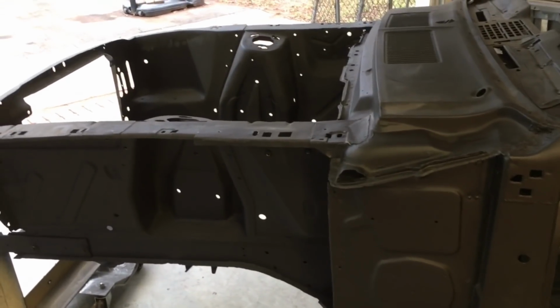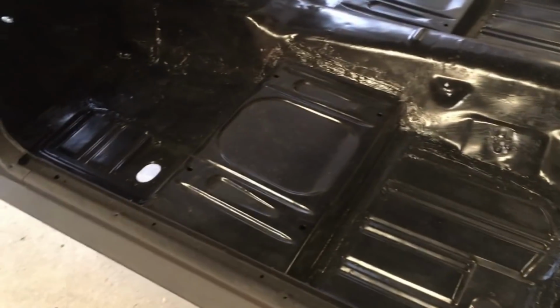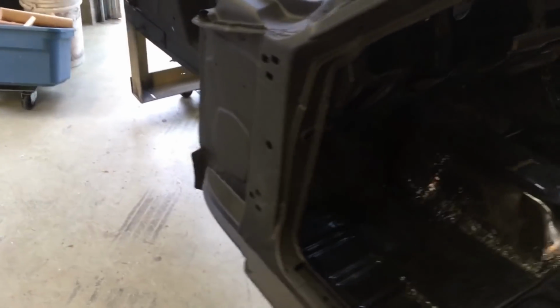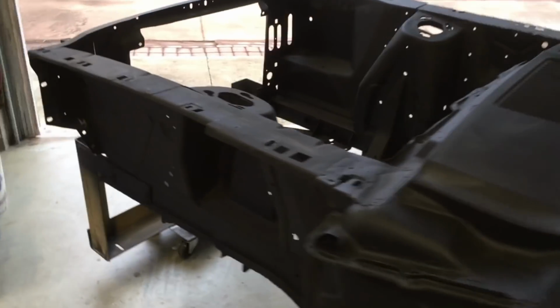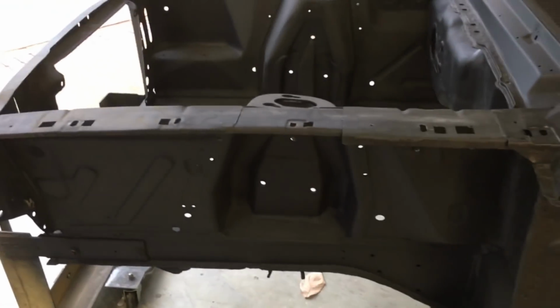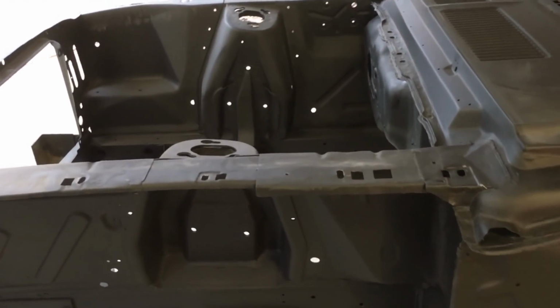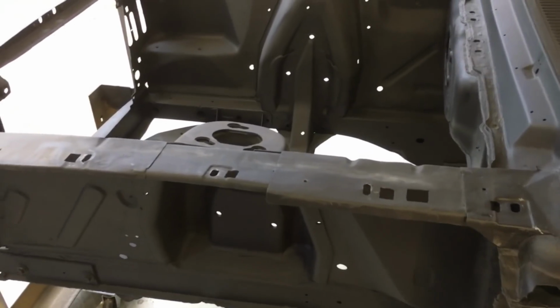Everything was welded in with tack welds. None of the seams were tight. The floorboards were done, but they weren't tight up against the rocker panels or the torque boxes. So I cut them all out, butt welded everything back in, tightened everything up. The driver's side front frame rail was done. All the aprons in the car were done. It's all new stuff. The driver's side shock tower is new.